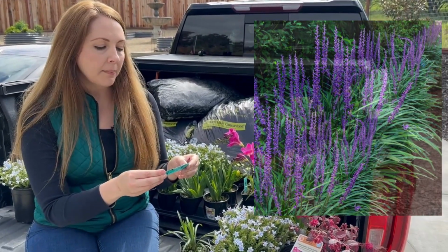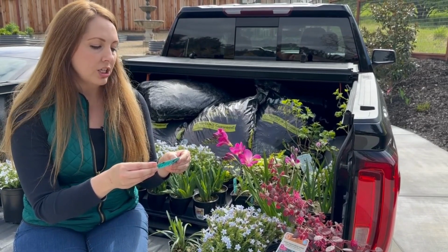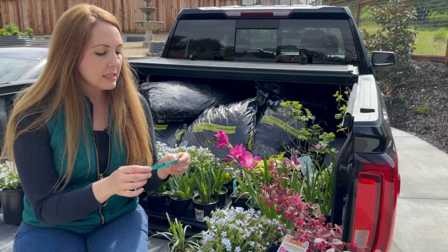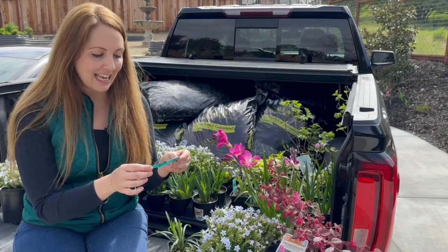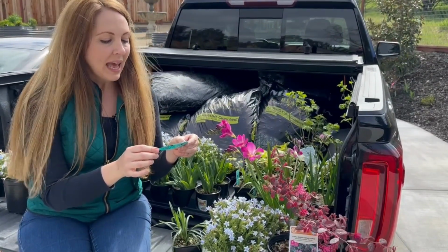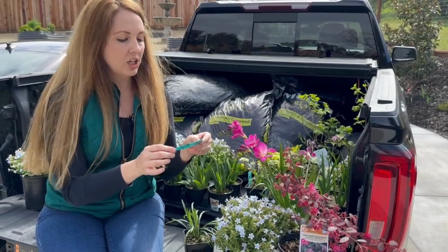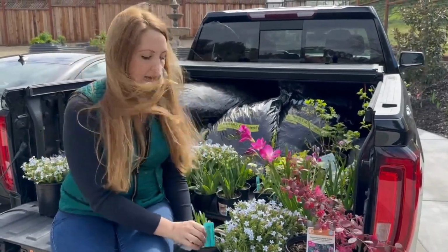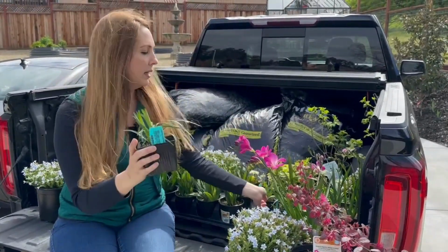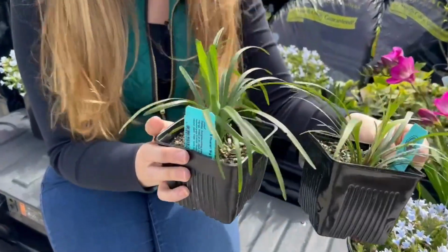So it says it has a clumping growth habit, good in rock gardens, edgings, borders, and dry shade, tolerates heat, deer, humidity, and drought. Flower spikes resemble grape hyacinth, blooms summer to fall in violet blue, and the size gets 8 to 18 inches tall by 12 inches wide. It's a zone 5 to 10. So really fun, strappy, different texture.